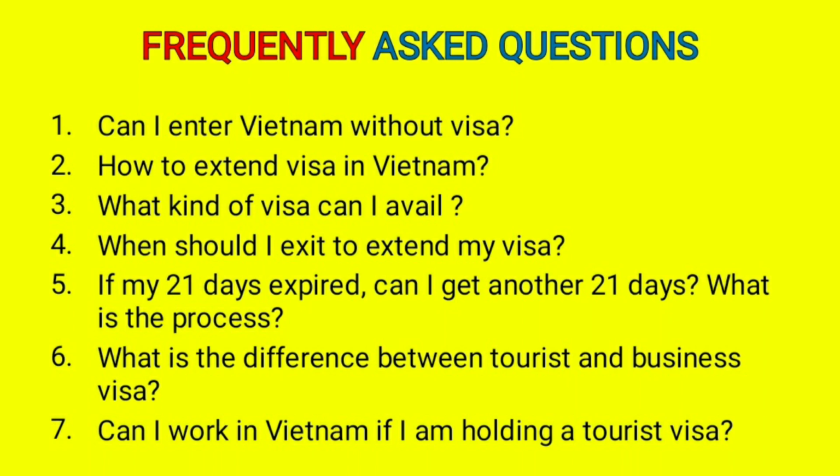Number 5, if my 21 days is expired already, can I get another 21 days? Yes, pwede. So, ang gagawin mo, mag-exit ka via air or via border.